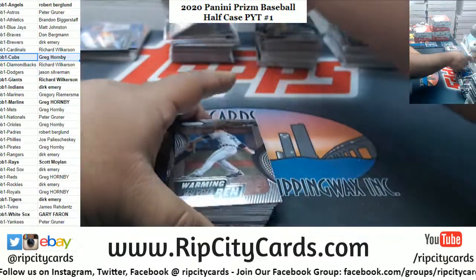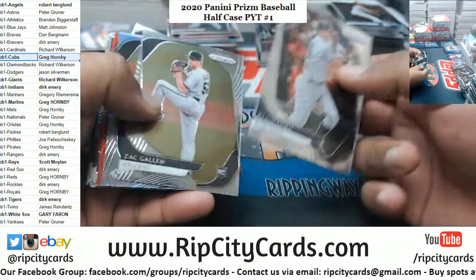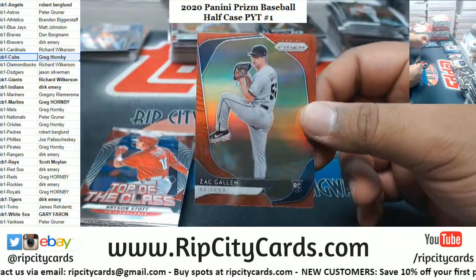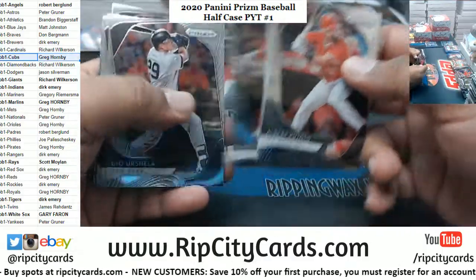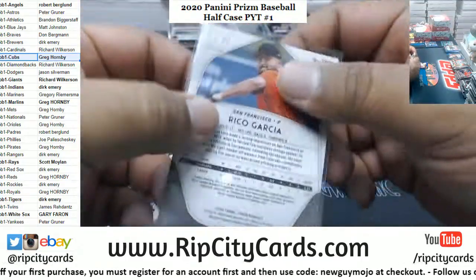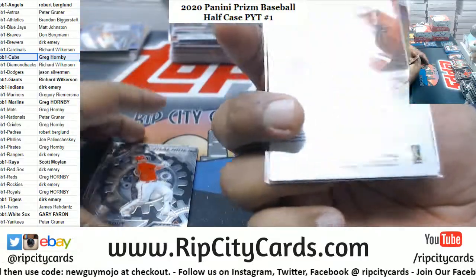Giancarlo Stanton, Yankees red. Matt Dice, Angels rookie. Sandoval, Angels rookie. Gallen, D-backs rookie. Jose Berrios, Twins silver. Zach Gallen, D-backs red. Domingo Leyva, rookie D-backs. Rico Garcia, the Silver Wave is what I call these. Rookie, number to 60, Giants. Jose Abreu, blue insert, White Sox.